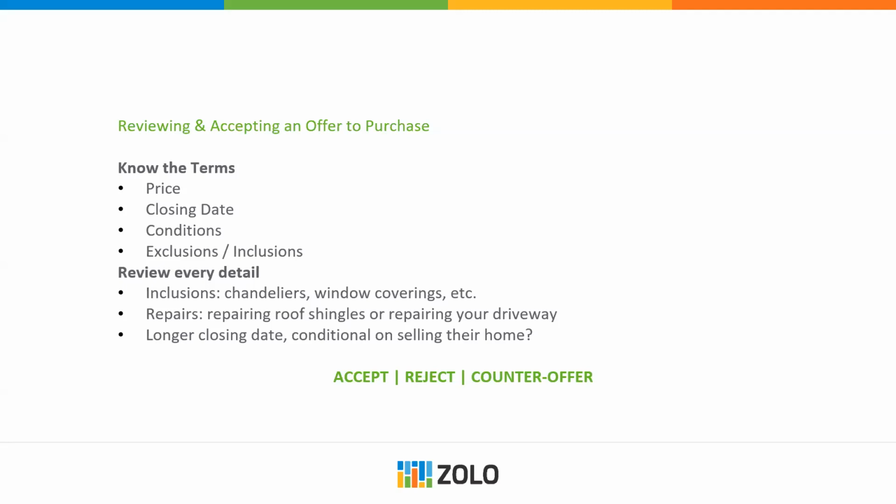So you definitely want to present it to the seller as quickly as possible, and then there are some options there to accept the offer, to reject the offer, or to counter the offer, right? So really knowing the terms of the offer. If there are more than one, then that's going to be what sets each offer apart, right? The terms of the offer. So what's the price? What's the closing date? What are the conditions, and what are the exclusions, inclusions, right? So making sure that you have some sort of a list if there are multiple offers, or a summary that you can share with the seller.